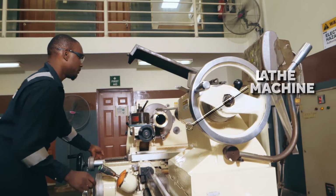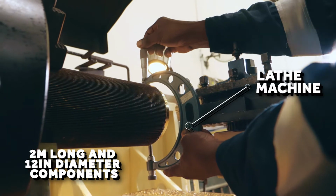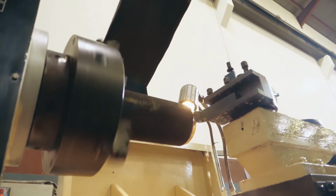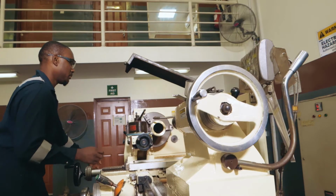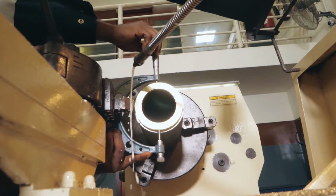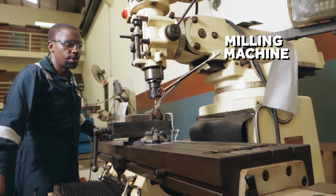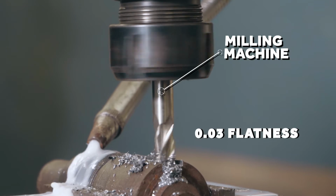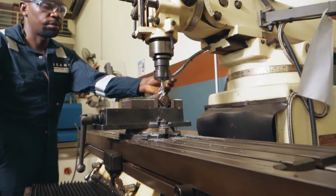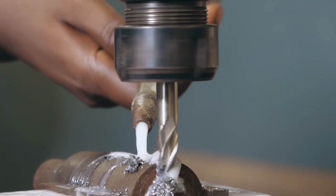The lathe machine, with the capacity to do 2 meters long and 12-inch diameter components, is used for threading of adjustment screws, blow-down nuts, and machining of flanges. Other turned components can also be machined as needed. Finally, the milling machine, with the capacity to reach 0.03 flatness on components up to 1 meter long and 12-inch wide, is used for machining positioner mounting plates.